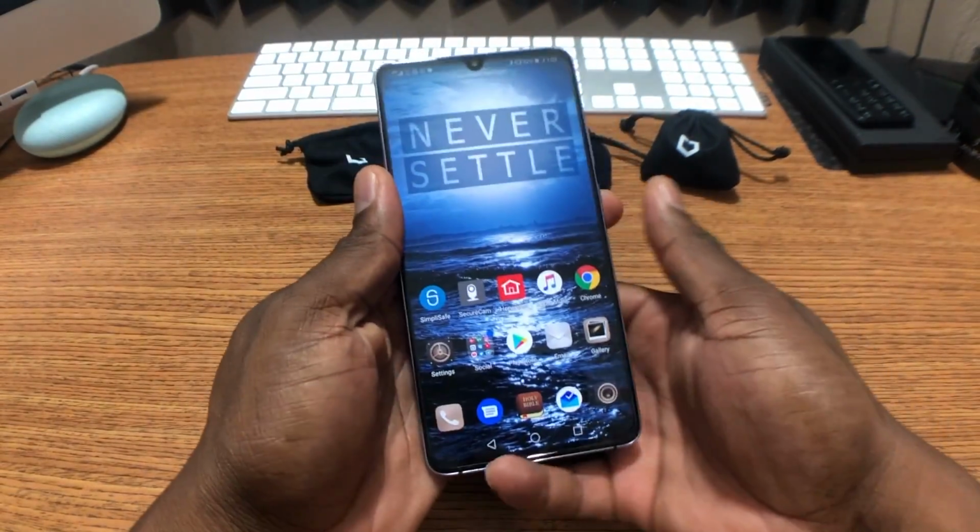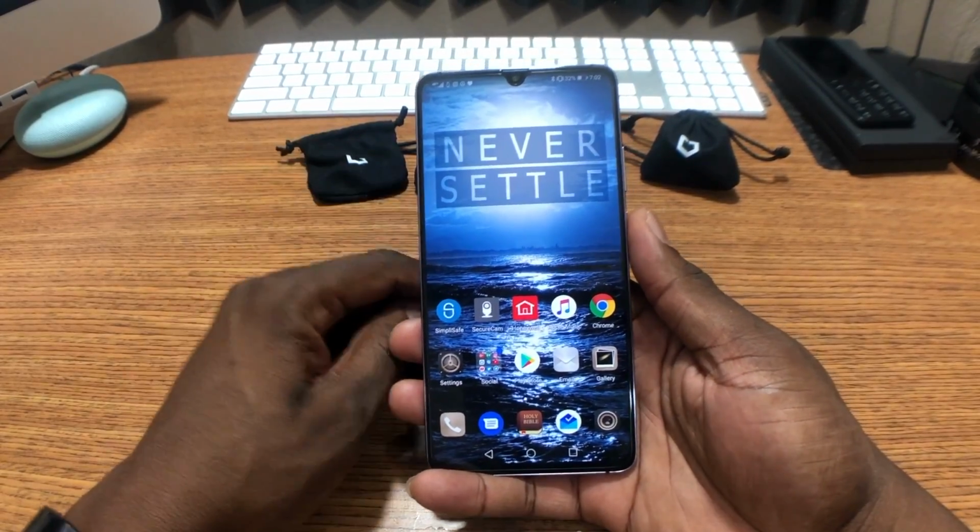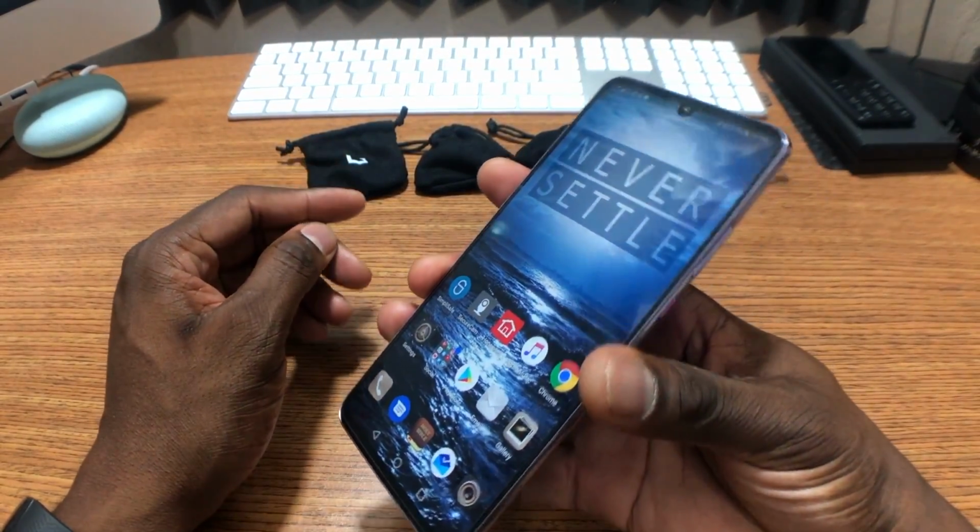It has fast facial recognition too, man. As you can see there, it's quick. You know what I mean? It's got the design of the OnePlus 6T pretty much. I think this is just a big OnePlus 6T.